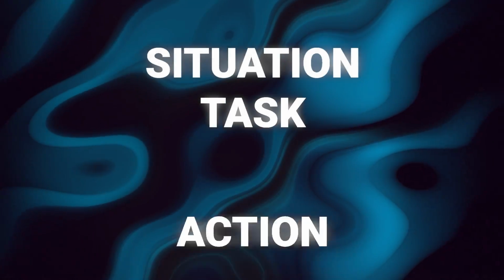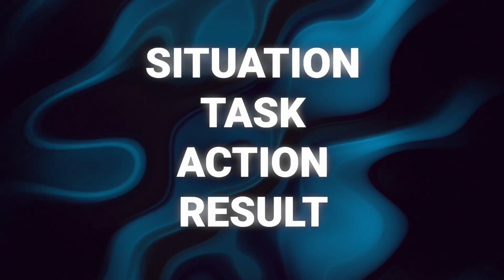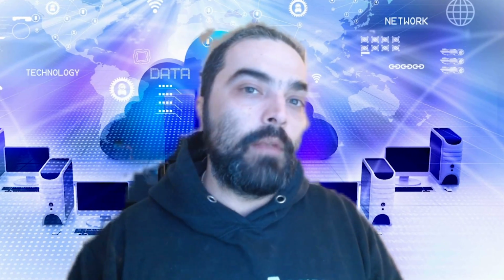And some general tips. Have you heard of this STAR method? It's situation, task, action, result. Describe your answers that way. Mention what the scenario was, the situation, what was going on, what task you actually came up with to do or had to do in order to solve the problem. And then once you figured out that task, what action did you take? How did you actually enact that task? How did you take care of the problem?